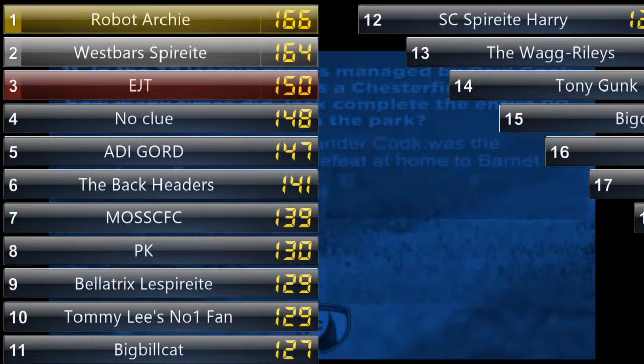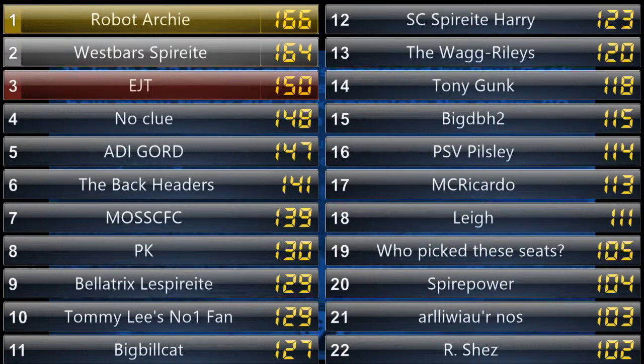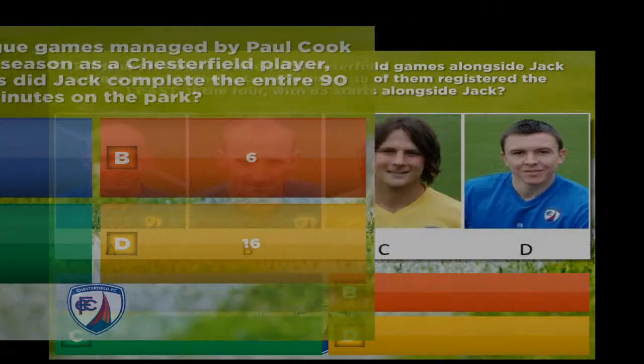On the leaderboard, Robot Archie takes over at the top, 2 points ahead of the leader from the start, West Bar Spyrite. EJT moves up to third. So, very strong competition at the top. No Clue in fourth. ADI Gord, the backheaders, Moss CFC, PK, Bellatrix Spyrite, and Tommy Lee's number one fan.